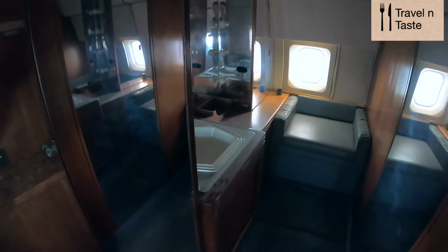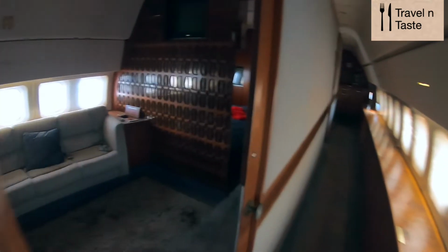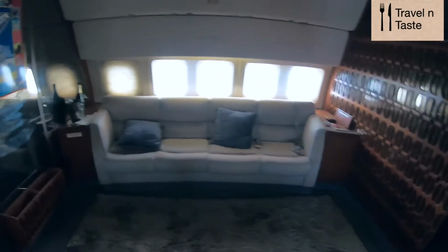After this jet was taken out of service with Qantas, it was actually retrofitted and made into a private jet available for charter. The layout of the plane has actually been left in the private jet configuration.